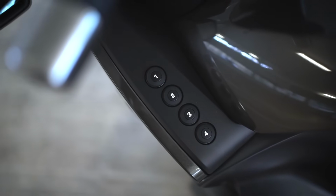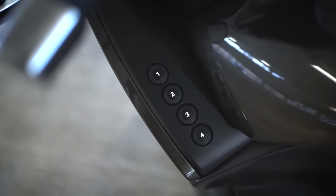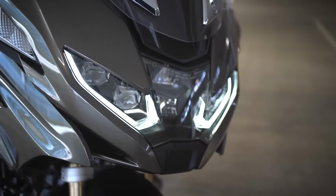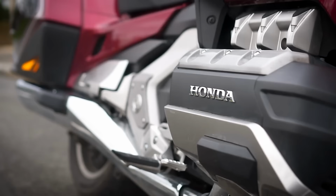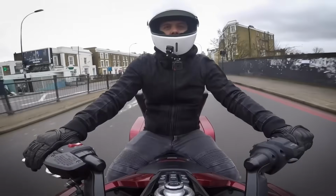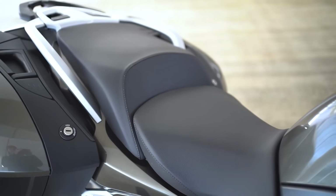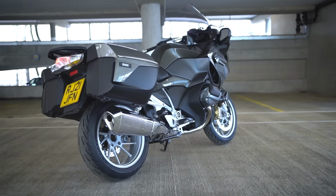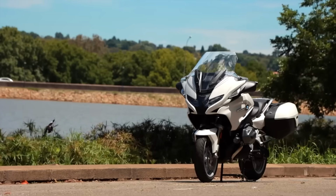BMW has always been known for their touring bikes, but the R1250RT takes that reputation to new heights. This is a bike that treats 500-mile days like casual afternoon rides, a machine that makes you arrive at your destination more refreshed than when you left. The RT isn't trying to be the fastest or the flashiest, it's trying to be the best at what it does, which is covering serious distances in serious comfort.